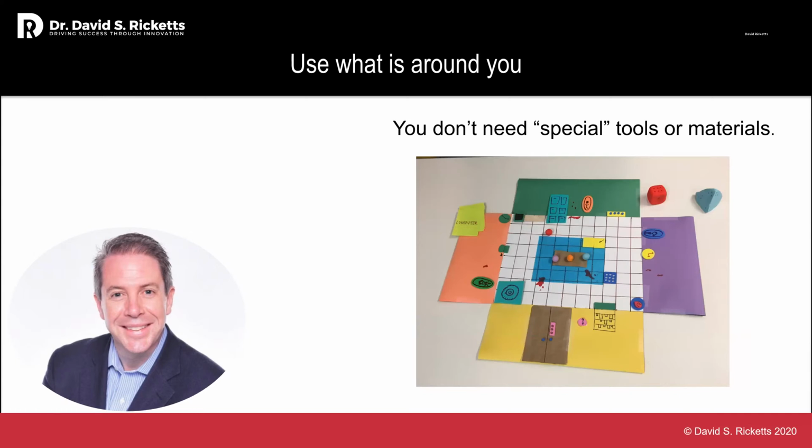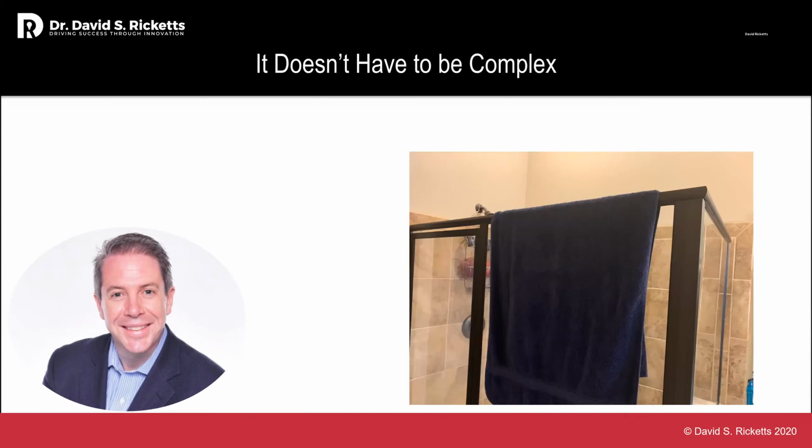So here's a great example of prototyping the game. This is just colored paper, some markers. They drew some things up. They used some Play-Doh and some pieces from what they found around the room. Okay, it doesn't have to be complex.